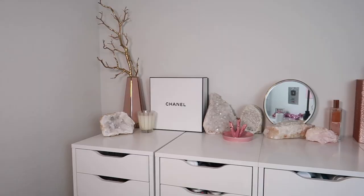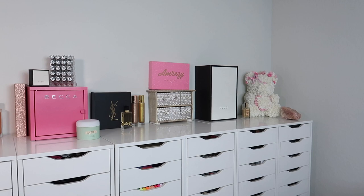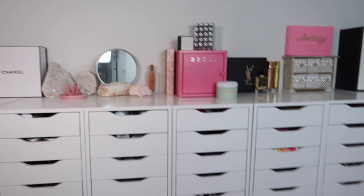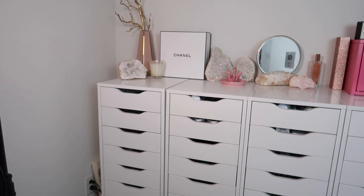Okay guys, this is looking so much better. I just took everything off and wiped everything down. You guys saw how dusty it was. I actually didn't put everything back because it felt a little too crowded, so I have a little bit of a mess to deal with now. This lamp, I don't have a place for it. It's been sitting up here since we moved in and I don't even know why.